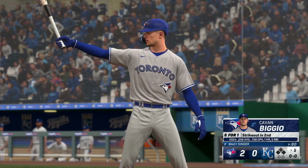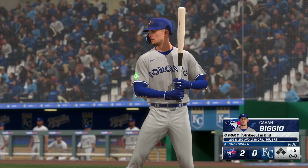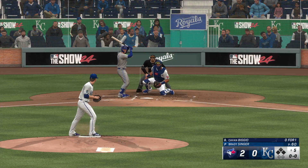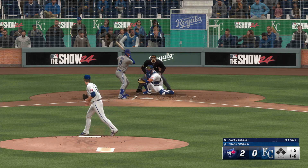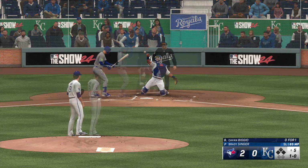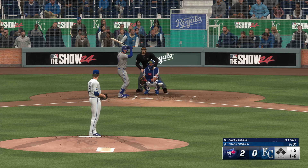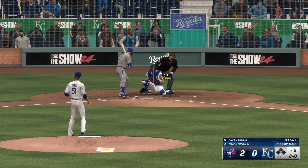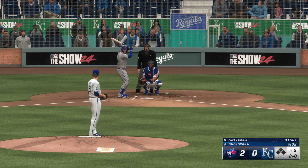We go to the top of the 5th, and here's the first baseman, Cavan Biggio. Singer back to work. This guy who grew up in big league clubhouses, got to be a nice feeling, Siggy, when your father played in the big leagues and he passes down all that wisdom. And that's outside, ball 2.